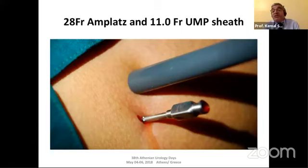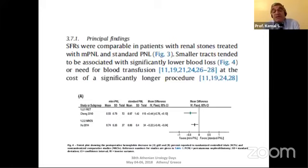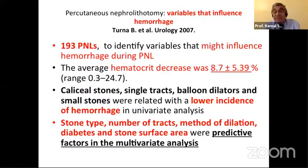When you compare an 11 French ultra-mini PNL sheath with a standard one, you will easily see the difference between their size and the injury that they possibly induce in the kidney. Christian, my dear friend, really touched on this study. We performed this study with the European Guidelines Group, and we evaluated tract size and its impact on the risk and severity of bleeding, and in the end, we were able to show that stone-free rates were comparable in patients with renal stones treated with mini PNL and standard PNL. Smaller tracts tended to be associated with significantly lower blood loss. That means tract size matters.